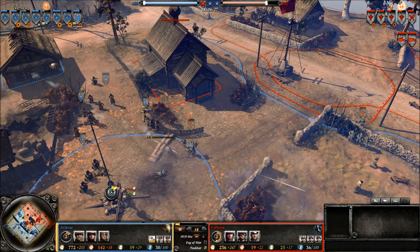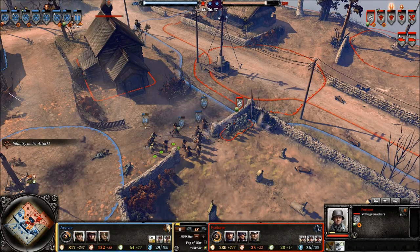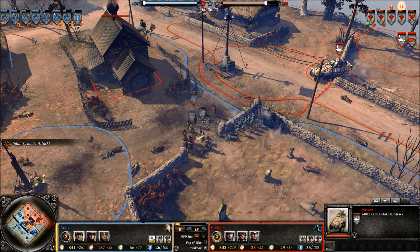The Volskers here, they're getting a bit forced away. The sheer numbers against the Echelon troops makes it a bit difficult to contain them, despite them actually standing out in the open. It should be doing something to make them a bit more vulnerable. There you go, the captain though, this unit is suffering quite heavily. In fact, the captain himself is dead. Flak half track been moving up. There we go, full retreat.